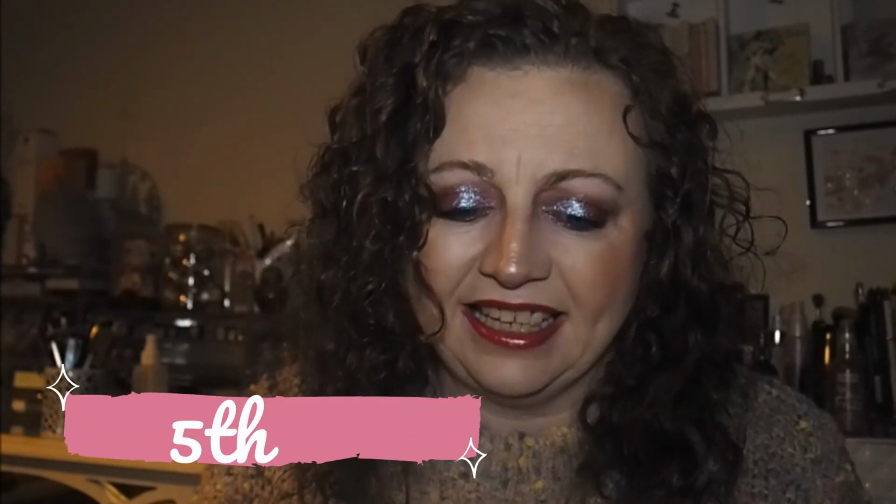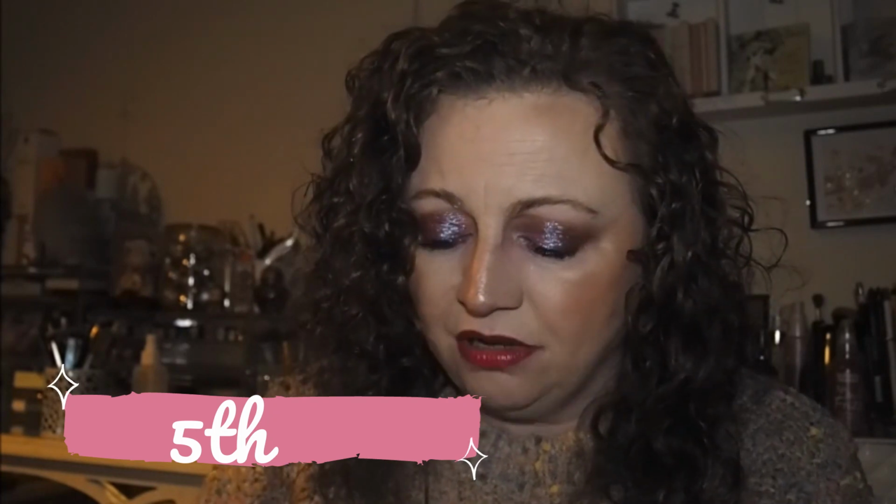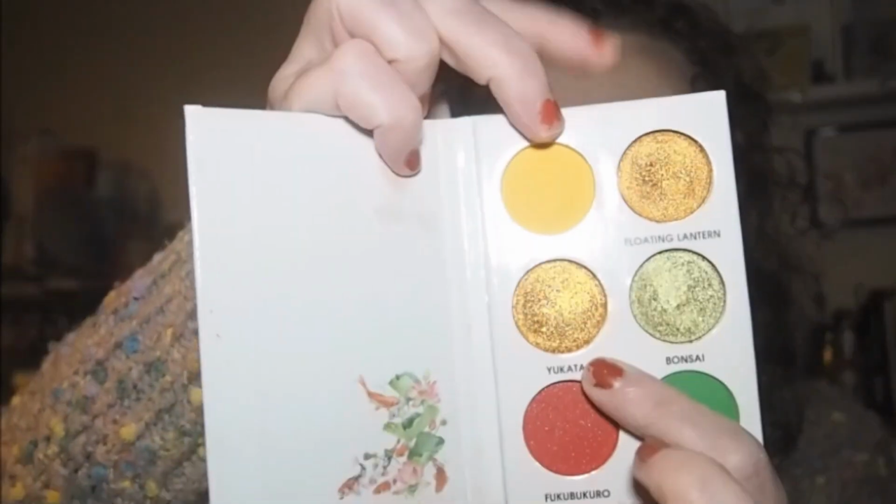Maybe I'm just used to different formulas, because this shouldn't have gone out of date by now because I've not had it a year yet. I only got it a few months ago. But these shades here, Floating Lantern and Yukata, I've not used them, so I probably need to bring it out again soon and just try it again. If I'm not sure that I like the formula or I think it's gone bad, it will be getting decluttered. So that's in 5th place.